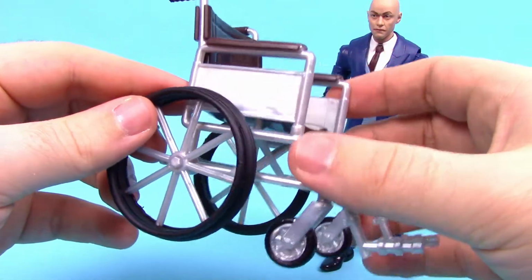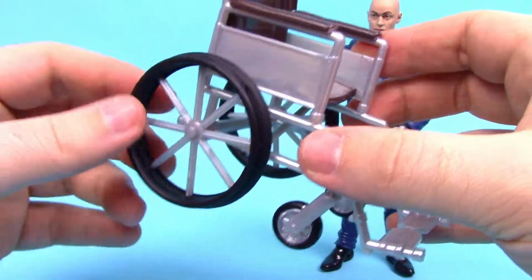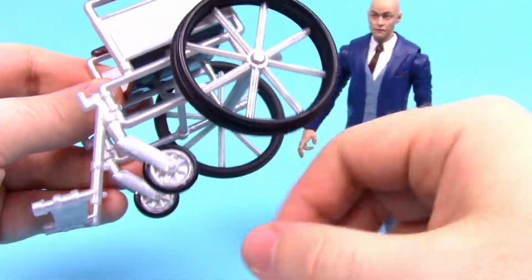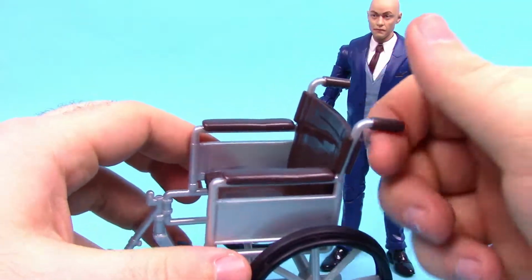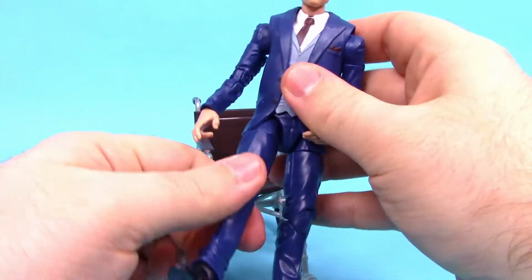And then he comes with the same wheelchair that we already did on the channel here, that came with the Logan set with Charles and Wolverine. So it's the exact same wheelchair, brown seat, and then the big wheels, of course, that can spin. The front wheels that don't spin, has little foot pads there and everything. And of course you could put Charles in it and then have somebody on the back to be able to push him along and everything, but we'll just use it to put them to sit in.